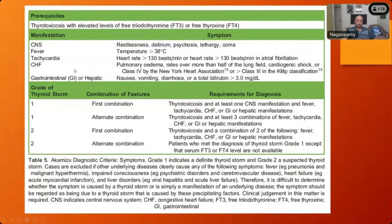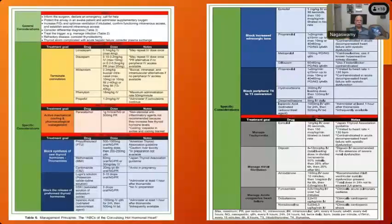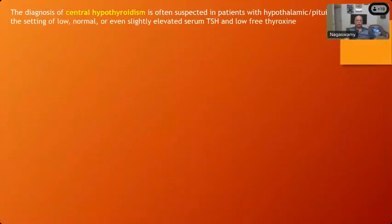And for regional technique, this is the method of superficial cervical plexus block. And you can see the position and the markings that are given there. And this is the cervical epidural, which is given for regional technique. Complications: thyroid crisis, we saw all that, hemorrhage and air embolism.